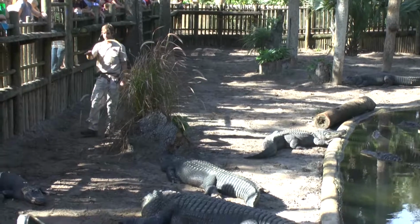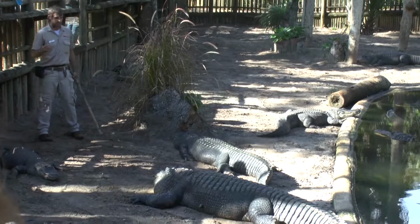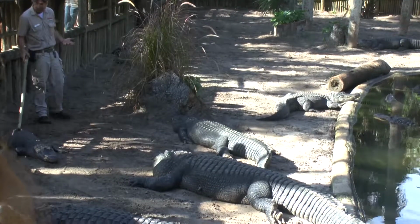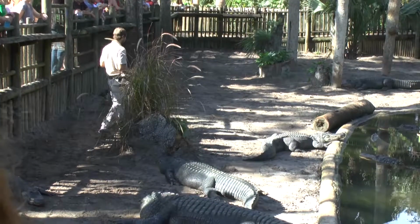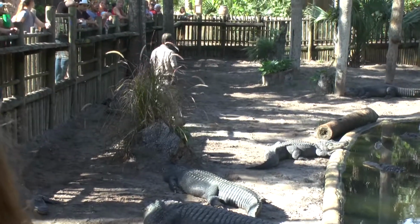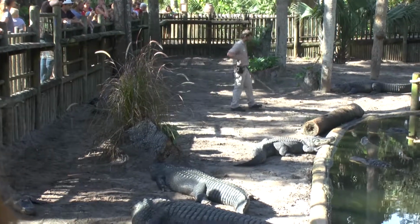Of the alligators in here goes, the honest answer is we're actually not so sure ourselves. And you might think, well, that's kind of silly. The really big alligators have to be the older ones, right? But no, that's not necessarily the case. There's actually a couple of determining factors that go into the size of an alligator, including their diet, genetics, and also gender.